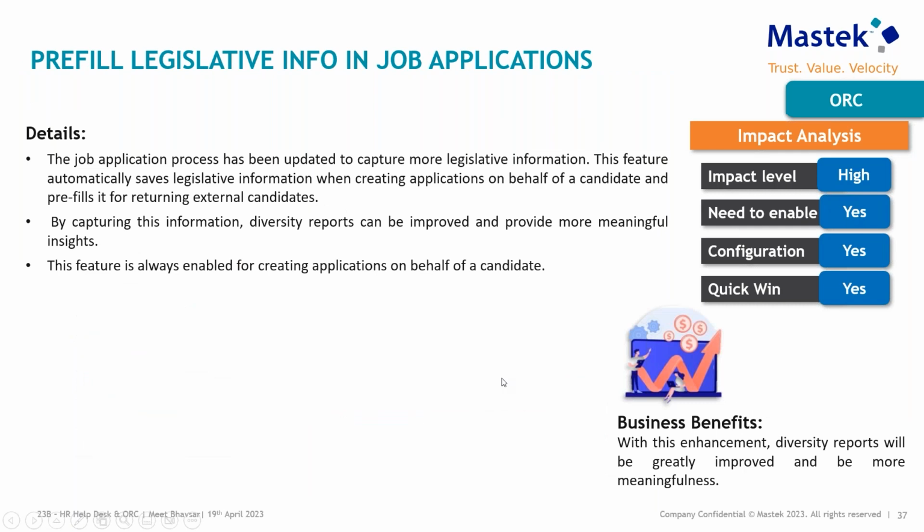The next we have is pre-fill legislative info in job applications. The job application process has been updated to capture more legislative information. This feature automatically saves legislative information when creating applications on behalf of a candidate, and it pre-fills it for returning external candidates. By capturing this information, diversity reports can be improved and provide more meaningful insights.